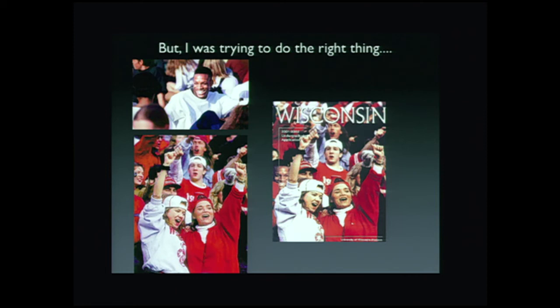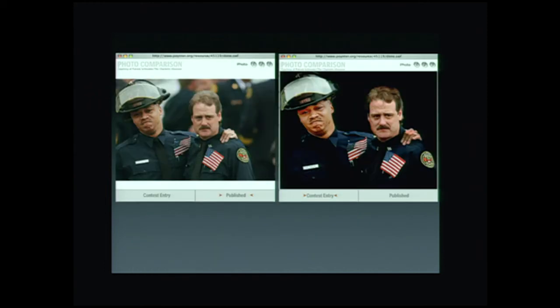So I encourage you within your own environments to try to have a really high standard. This is Patrick Schneider, a very talented North Carolina photographer, who made the picture from a fireman's funeral on the left, a very moving picture. It was published in a newspaper like this, but when he came to enter it in both the POYi and a state competition, he decided that the background was distracting, and so he would essentially eliminate it.